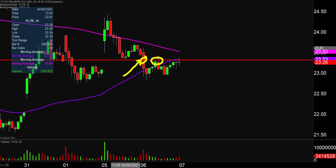You can see right there, price got up around that area, failed to break above it, and then even late day, price was hovering up around that area and failed to break above it. I'm not saying the price can never ever get up above that area again. I'm just saying it makes sense why the price is currently struggling at that area.